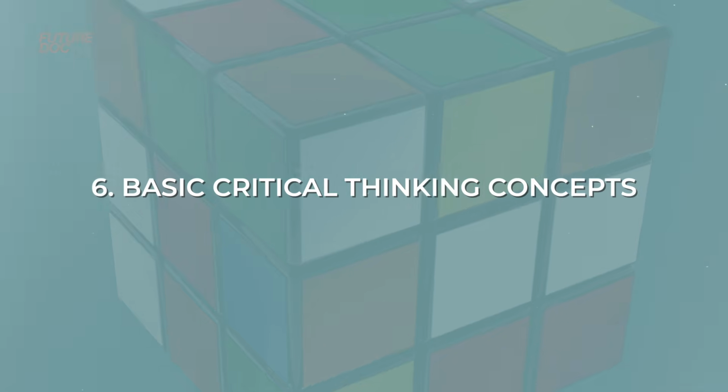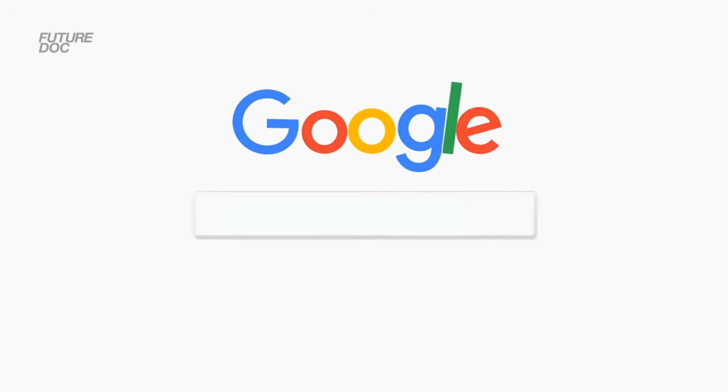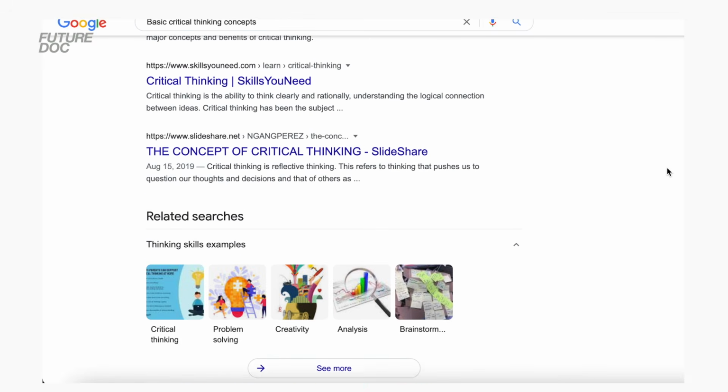Tip number 6 is to learn some basic critical thinking concepts. If you have a look at the decision making section, it is essentially critical thinking just played out in question form. And with about 30 minutes of Googling, you can find some free basic concepts of critical thinking explained nicely for you so that you can use that information to carry forward to the decision making section.